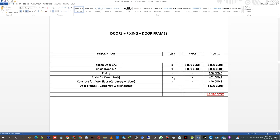Okay, so this is the door fixing. This is the fixing of my security doors and the door frames, the other door frame that I was talking about in the previous video. So the new door frame that I made cost me 1,690 Ghana cedis, and the old one that I bought cost me 780 Ghana cedis. So guys, now you know the difference. I bought the correct wood for the newly made frames. Plus the workmanship, it cost me 1,690 Ghana cedis for everything.